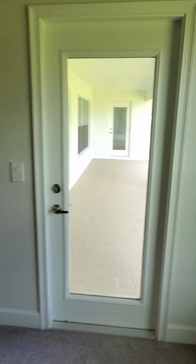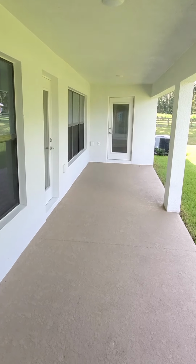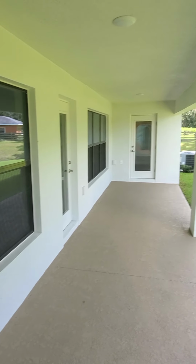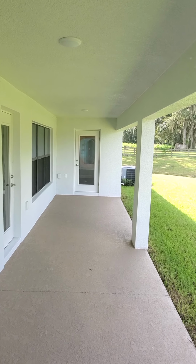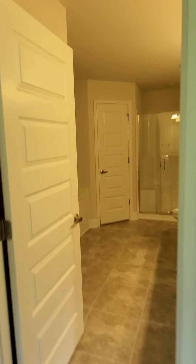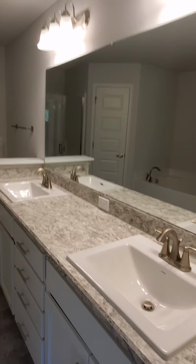This is going into the master, which is really nice. It's very, very nice, large size. You have a patio door going off of the master onto the lanai. You also have the one there in the middle coming off the family room. And then you have another one over there that's going off of the bathroom. There's a full-size bathroom. So this would be an excellent house for a pool home if possible.